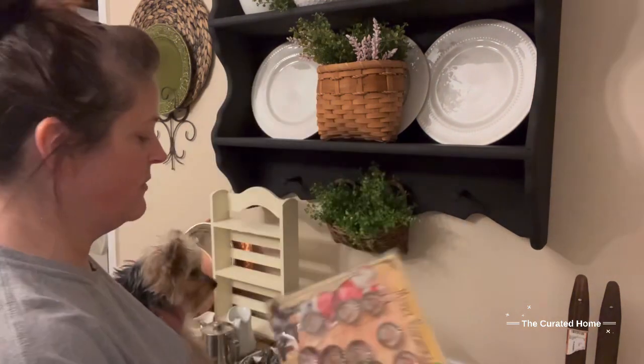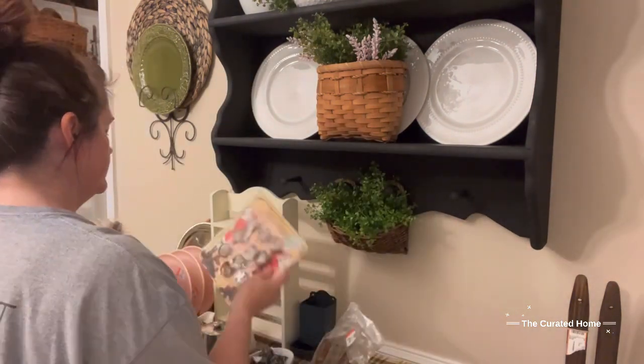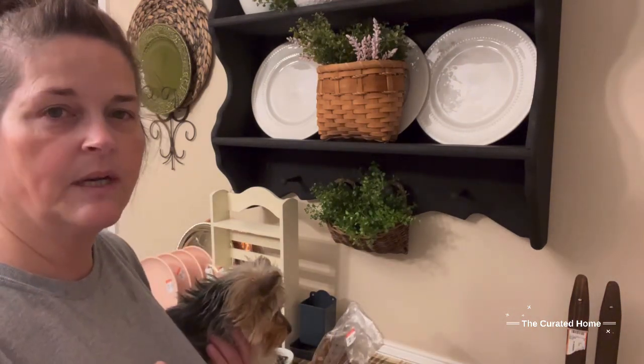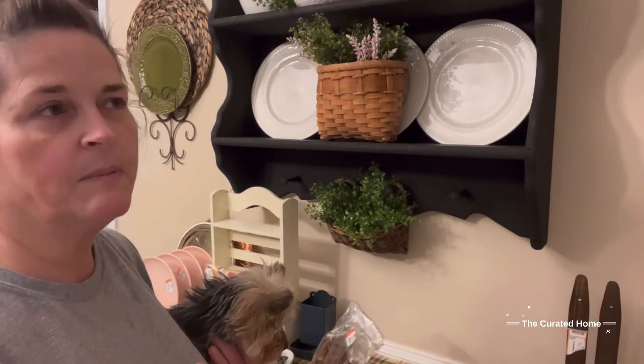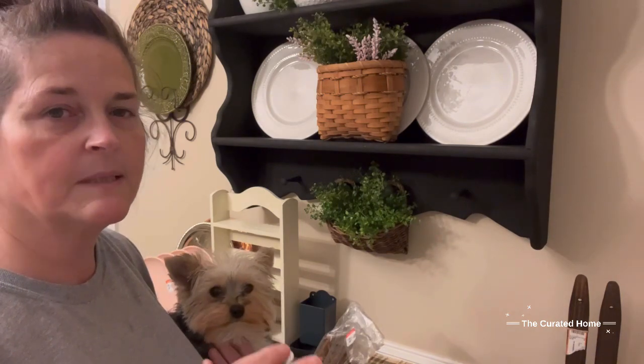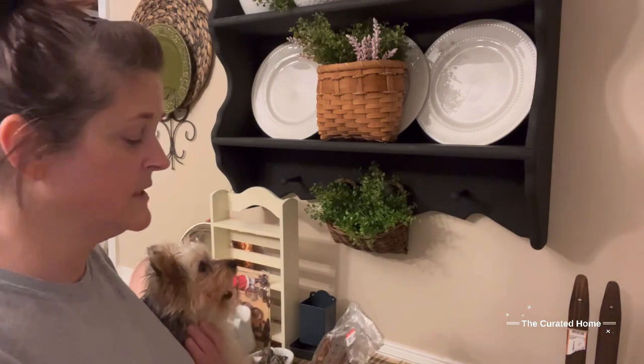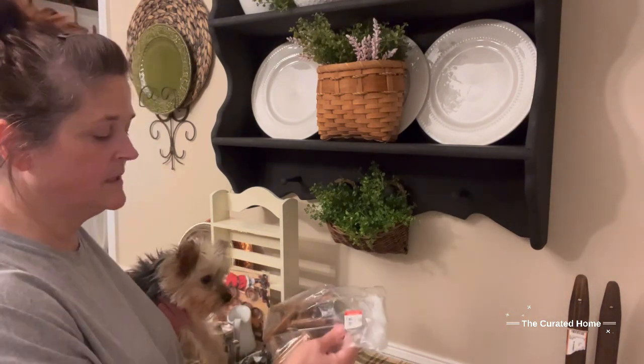So this is going to go in my Christmas stash. I don't know that I'll use it. I may put it in my Christmas bins. And then as I go through my Christmas items and set those aside for seasonal decor to resell, it might end up in the resell pile.